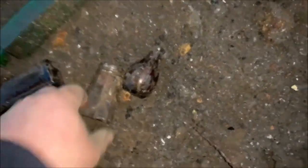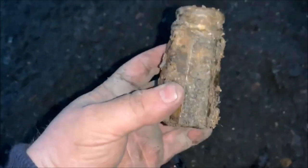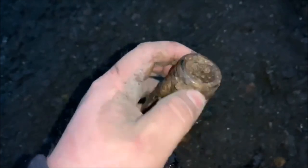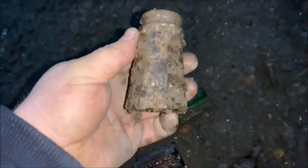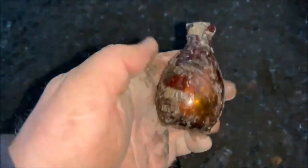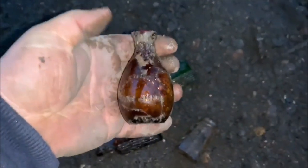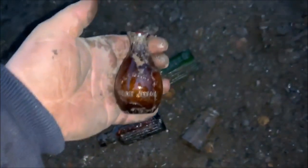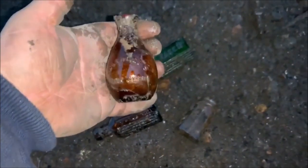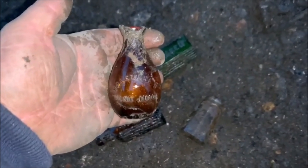So here we go, back in again, another two bottles. Looks either like a salt seltzer or a Gloy bottle. Possibly a Gloy bottle, I think that is. Looks like a nice Gloy bottle, and I've got this beautiful little amber bottle again. Meat juices, isn't it? Bovril meat juices, used to be a popular one down here. Lovely meat juices bottle, what a cracker. Love it, lovely amber colour to that.